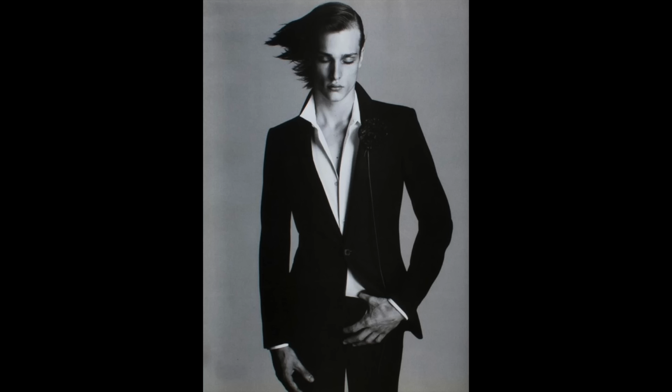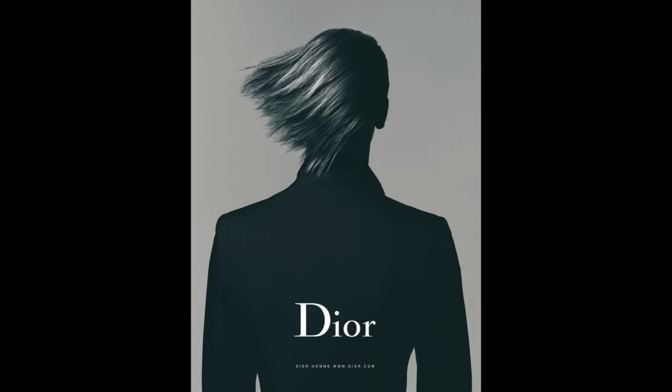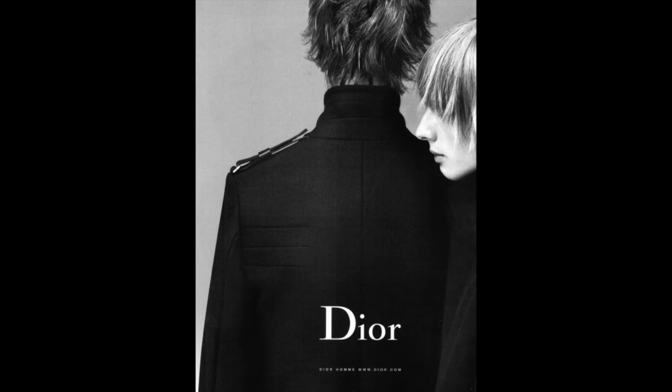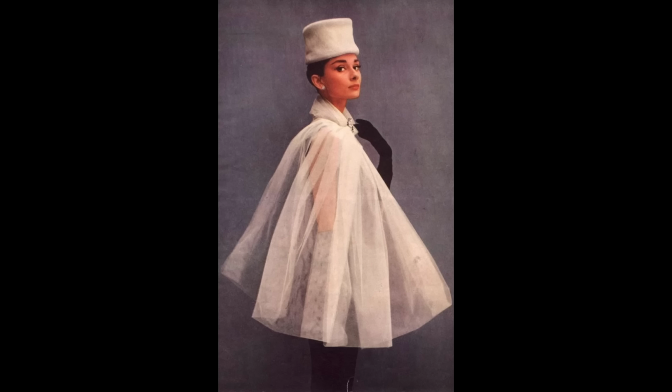Very notably, Hedi Slimane worked with Richard Avedon during his time at Dior. There's this very out of this world kind of vibe to them. When I think about some of the Jil Sander photography in the 90s, that kind of feeling we saw with these Dior images. And of course, Richard Avedon famously photographed Audrey Hepburn on numerous occasions.